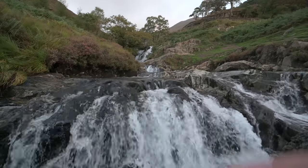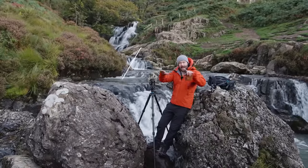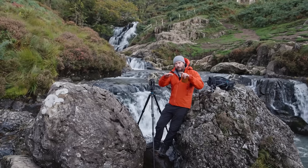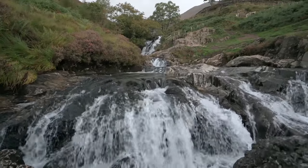You can see from where you are there that it drops and there's a little bit of a flat area, and then it sort of goes up again. I want to be high enough that I see that flat area. So I'll show you on the camera in a minute. I'll move it up and down.